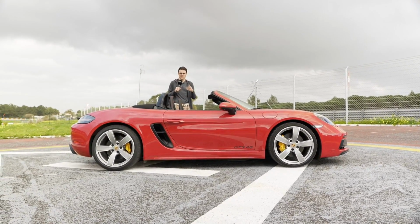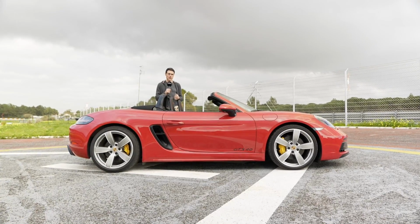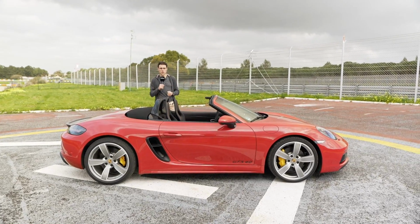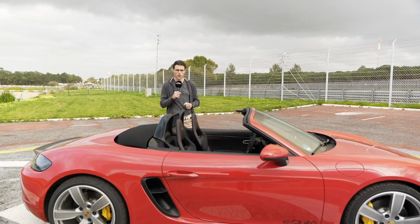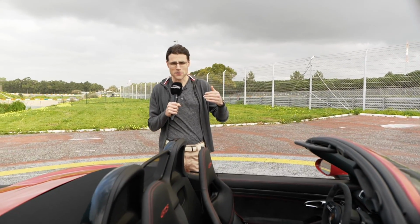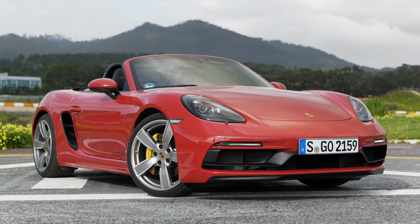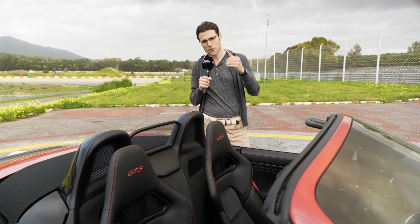Then there is the S model, which already comes with the 2.5-liter 4-cylinder flat turbo, with 350 horsepower. The same engine goes to the 4-cylinder GTS with 365 horsepower, the fastest model with 4.1 seconds in the acceleration figure. And then the recent GT4 and the Spider actually at 4.4 seconds. And this then here, 4.5 seconds. 400 horsepower for this 6-cylinder 4-liter of displacement. 420 horsepower it would be for the GT4 and the Spider. And the acceleration difference is 0.1 seconds, so that's really nothing.